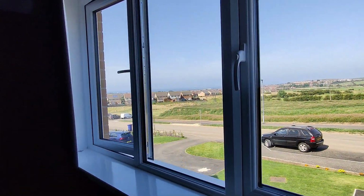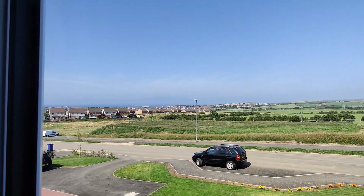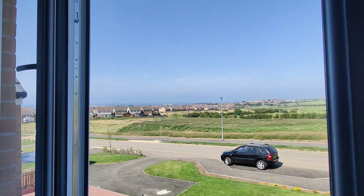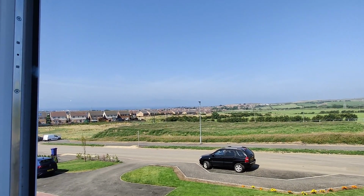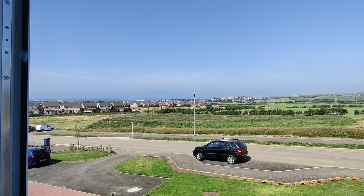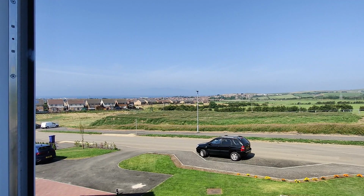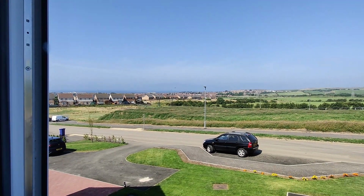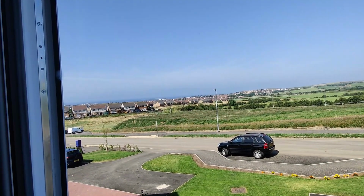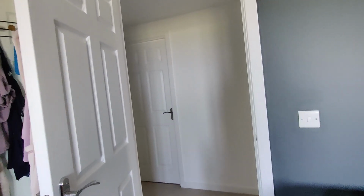And this is the view. Look at the view. I could literally stand here all day. You know, today's quite a misty day, so you can't really see anything. But on a very clear day, you can see Arran. And I'm so thankful that we have this view. This kind of view in Singapore would cost us like $5 million to buy. And here it's so affordable. I'm so pleased.